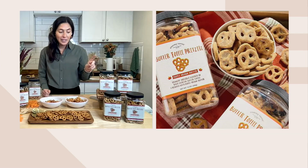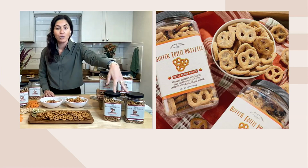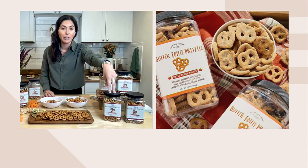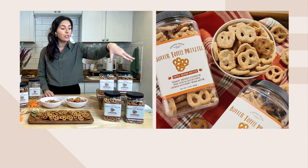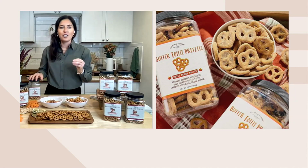So let's review again. You can get two jars, two 13-ounce jars, over 10 servings there, in resealable, sealed freshness jars that are going to be good for about a year. You can also choose the maple brown butter. That's where I'm going to go. I love maple syrup. I am such a fan of maple syrup.